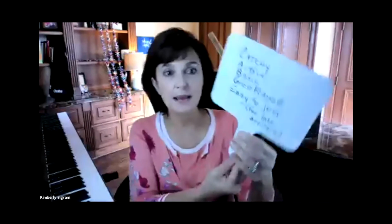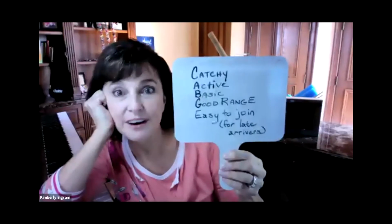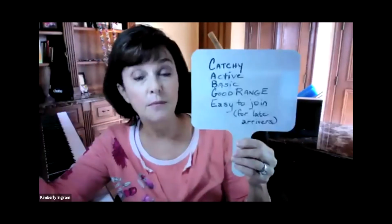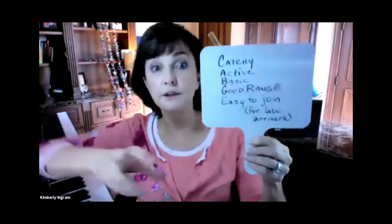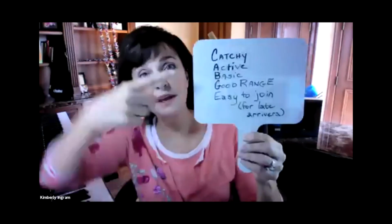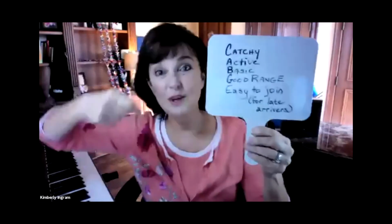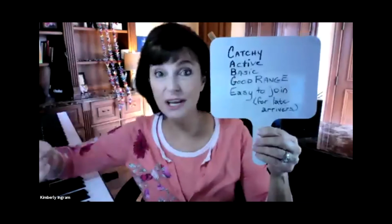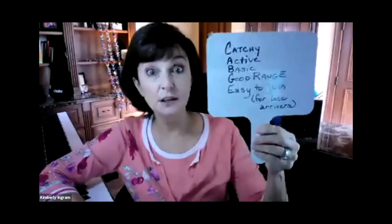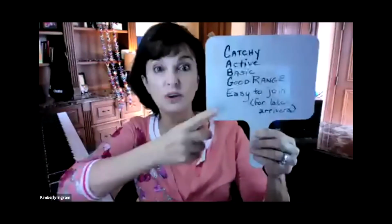These are the types of things that I look for when I am thinking early arriver, not early arriver, but my very first opening song. Because like I said, our kids tend to be filtering in sort of at the last minute and at varying times. So I am looking for a catchy little song, so when the kids do come in late, it's very easy for them to catch it and join right in. I'm looking for something that's a little bit active that I can use and is basic, and then also that I can build on every week.